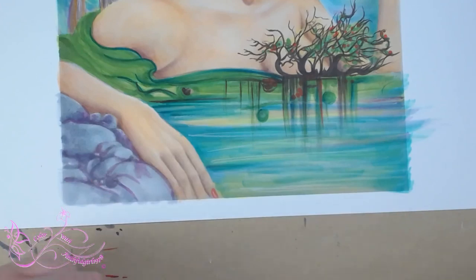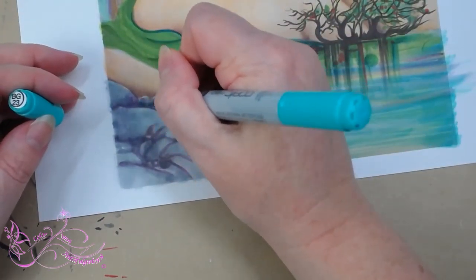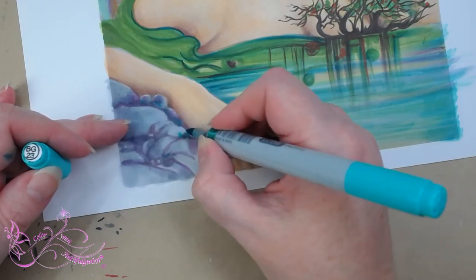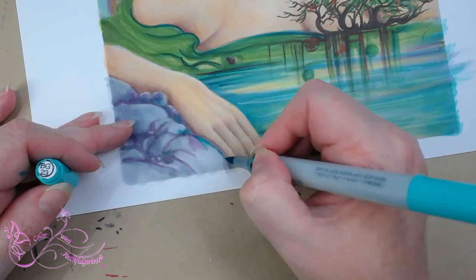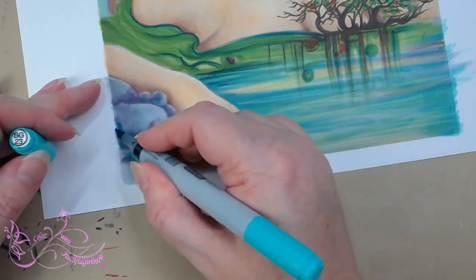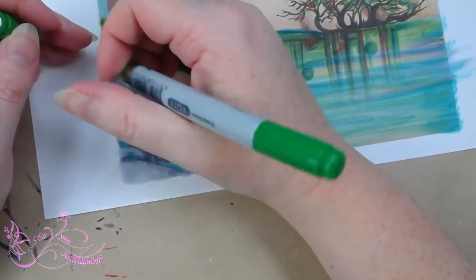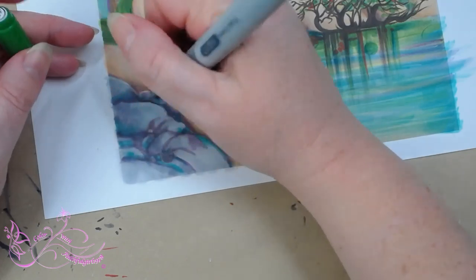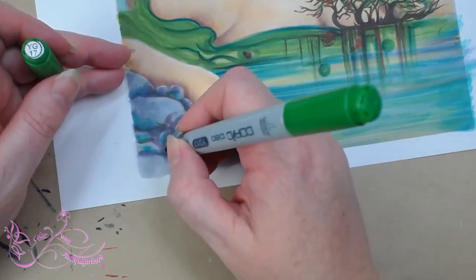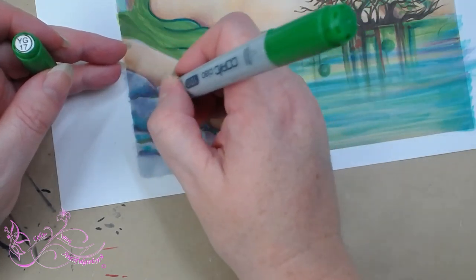Add in some of the greens that we've been using. I've got, let's go with BG23, a little bit of green. Oh, hiccup. Let's add in a little bit of YG17. I hope I've been saying these clear enough for you if you wanted to use these colours again. Bit of seaweed or something.